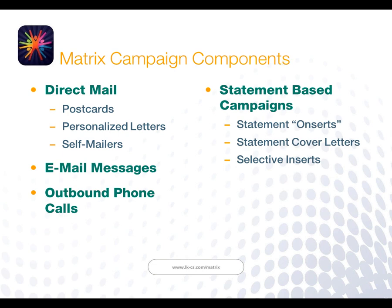A couple different components to these ads could be direct mail, any type of postcard, personalized letter, or self-mailer. Maybe a statement-based campaign, such as a statement onsert, which are transpromotional ads that go directly onto your statements. A statement cover letter, where LKCS is unique with our statement clients, is we'll actually turn that first page of your statement or e-statement into a highly graphical targeted marketing ad, or a selective insert that would go in with your statements or as a banner ad on your e-statements. Your email messages, or outbound phone calls. And you can use a combination of all these things to get these campaigns out and going.